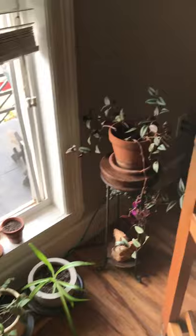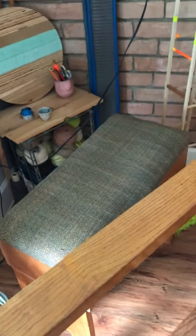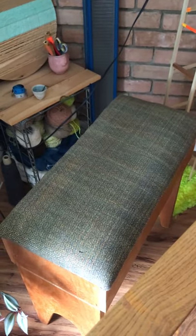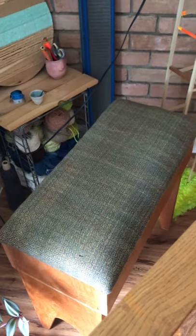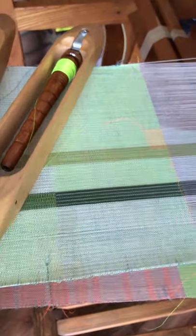Plants. I love my plants. I'm usually propagating something. Most of these plants I have started from other plants. Recently upholstered my weaving bench with, of course, hand-woven fabric. And what I've got on the loom right now is a Swedish pattern called Halvdral. It's an overshot, and I'm doing some inlay work. I plan to finish that today.